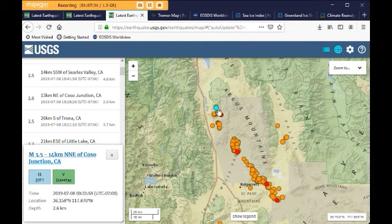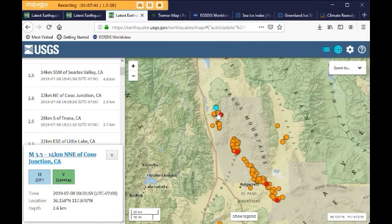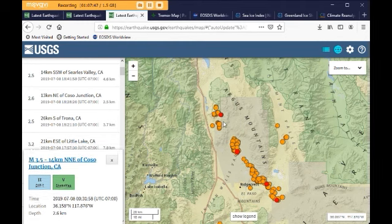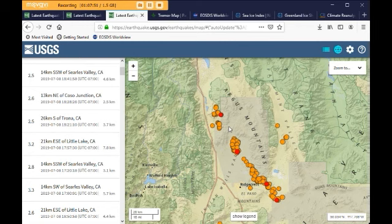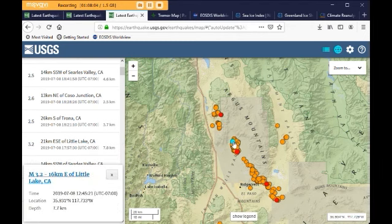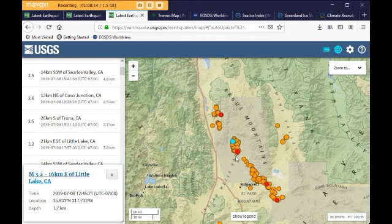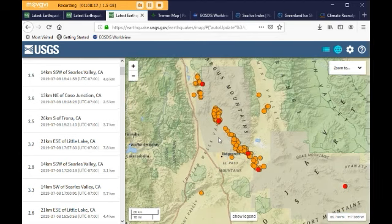Now this is the COSO Junction area, and I showed on Google Earth and Google Maps. This is a whole old volcanic field, and I'm thinking this is all becoming reactivated. And with the split in the earth, magma could come up, is what I'm thinking. I mean, why not? This is all COSO Junction here, 3.5. And then this area is Little Lake. That's another outbreak, volcanic region area. When you look on Google Earth, you can definitely see these canyons and things there.